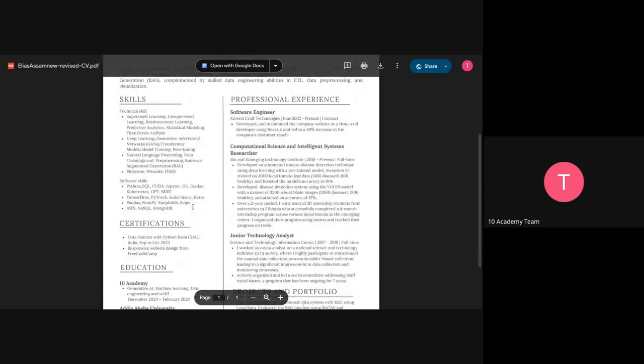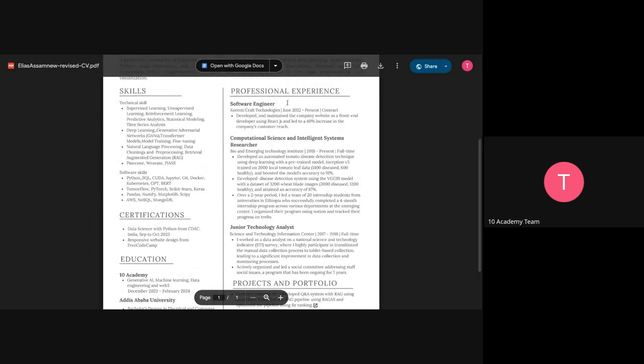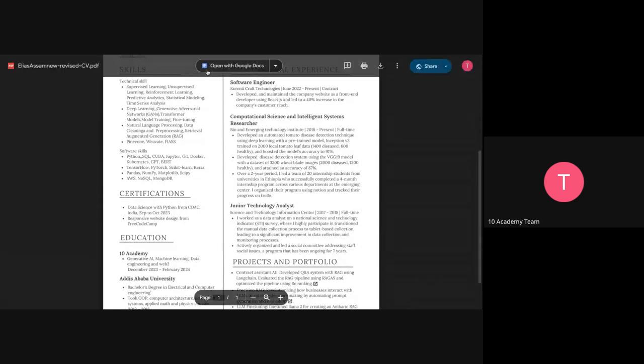And then the professional experience, even though it has good titles, like software engineer, it was not really a full-time work experience for him. They were kind of part-time, and then here he was a researcher, and then here he was still in school, and just an analyst, junior analyst.